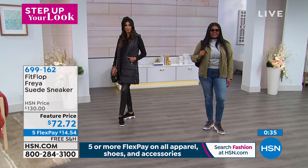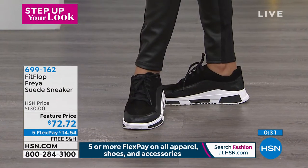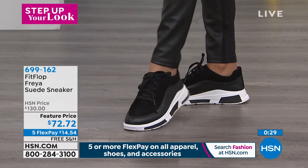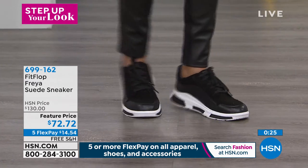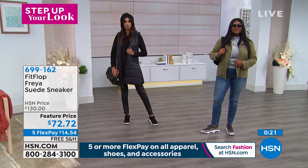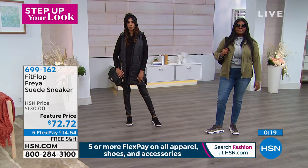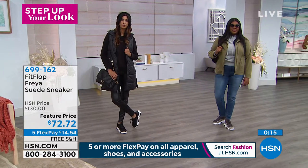And also, you don't have to wear socks with these. We have fabric on the inside that wicks away moisture. So right now wear socks, and later don't wear socks. And keep on rocking, and your feet feel good in the process. All right, 699-162. That's the number to get those home. You can call us, or you can shop on hsn.com.